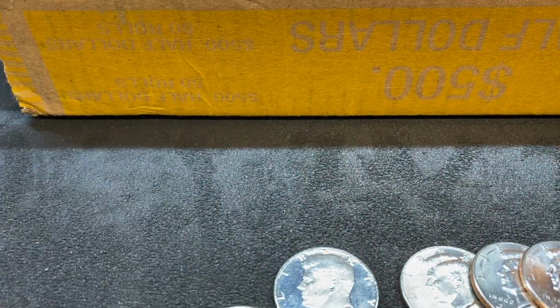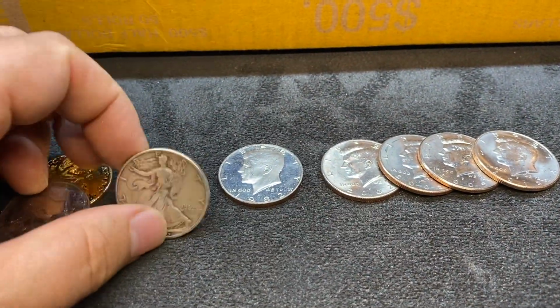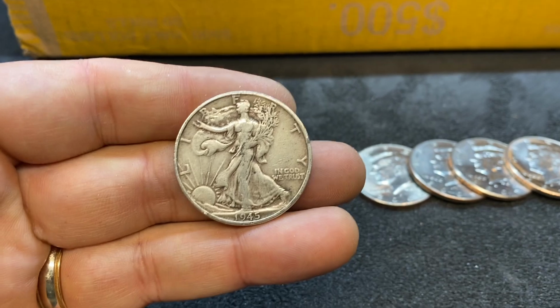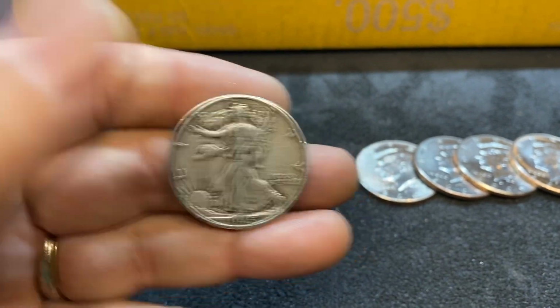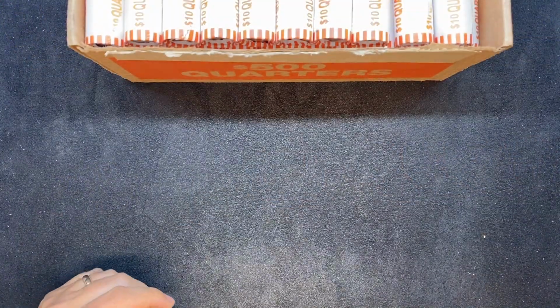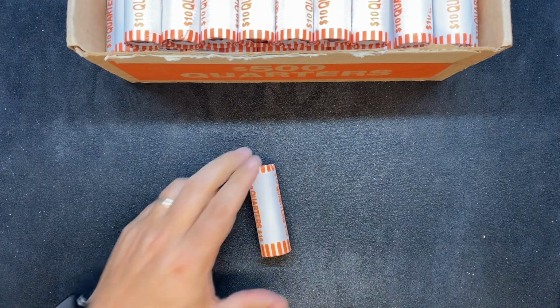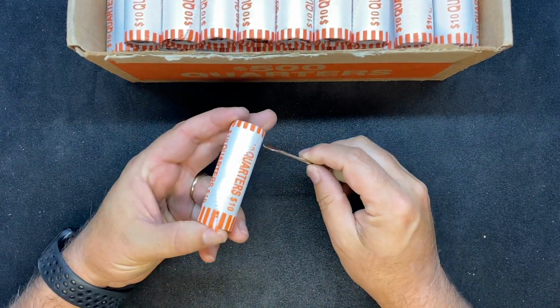But with that, it was a fun box. We had a lot of interesting things to find. The big win here is this 90% silver, which is why we do this. So with that said, I'm going to move on to my box of quarters. Just for fun, because it worked on the last box, I'm going to bring you guys in for the first roll of quarters, and hopefully we get lucky.